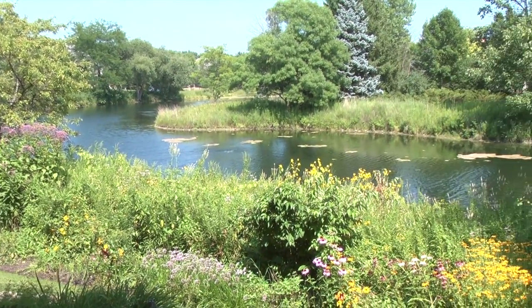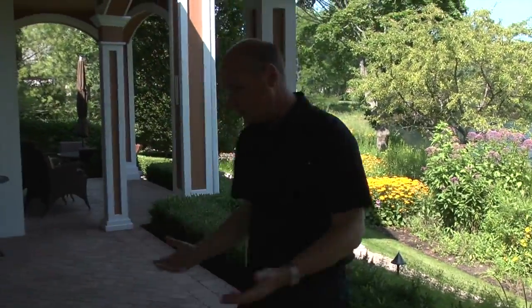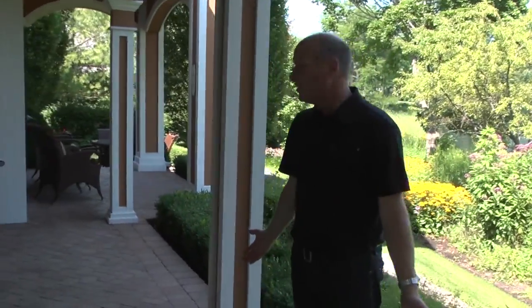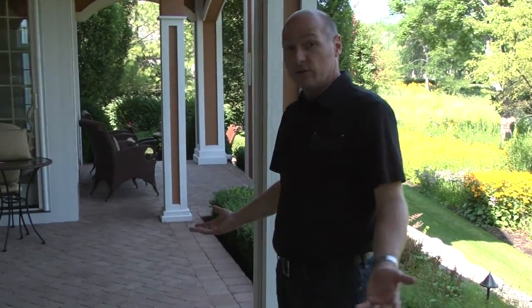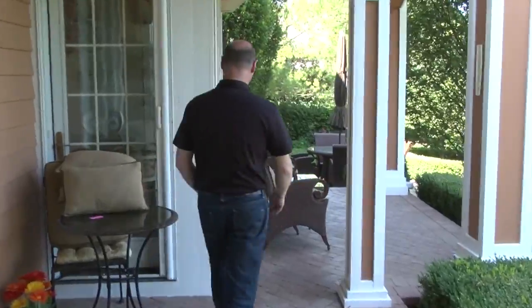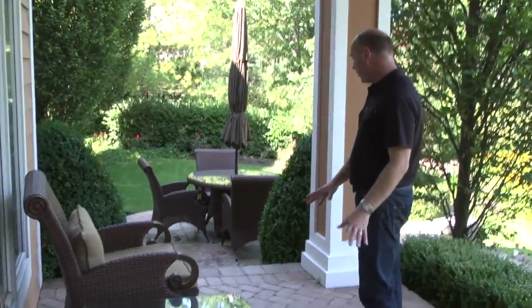But if we go down over here, the one big thing is, where's the table? This covered patio is only like 8 feet. We have a lot of seating, but no place for a table. So what we did was, down at this end, kind of coming around here, we did another little seating area.